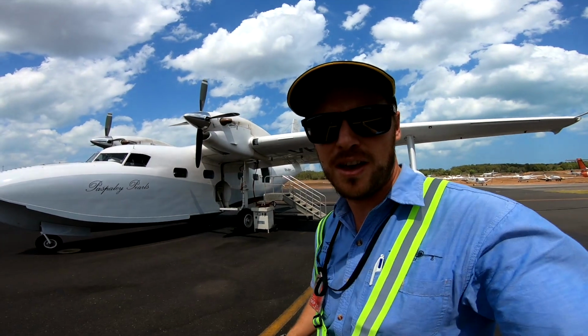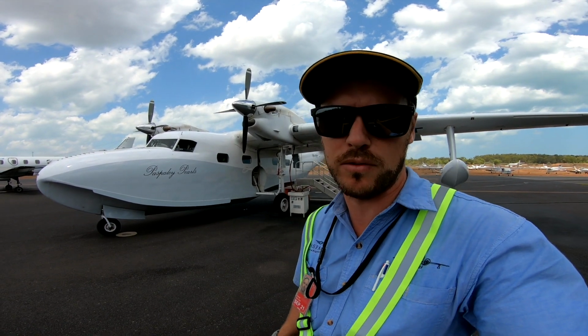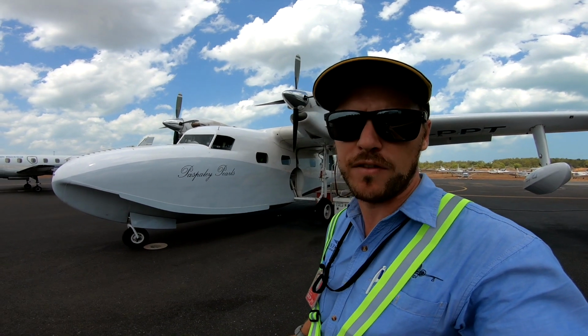G'day folks, Dan here. We are on a flight today over to the Tiwi Islands, Matt Wright's new Tiwi Island retreat. Amazing little spot to the north of Darwin here. It's only a 25-minute flight over there.